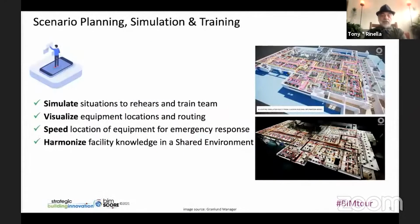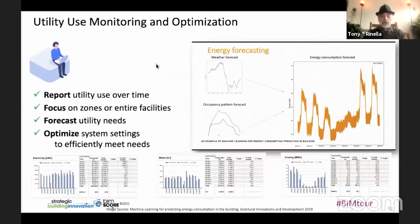It's also possible to do scenario planning and simulation. Scenarios can be as simple as, how do we show people how to exit a building in the case of an emergency? Or if we're doing renovations, how will we experience the building as the renovations take place and certain portions of the building are under construction?